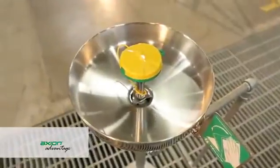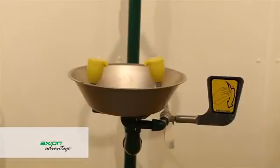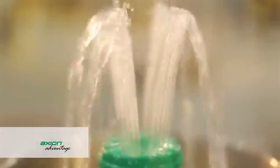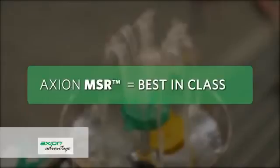The experienced and dedicated engineering and product development teams at Haas have broadened the utilization of the Axion MSR innovative design by introducing the Axion Advantage. The Axion Advantage gives safety decision makers the ability to advance their existing emergency equipment to the best in class while not sacrificing existing ANSI compliance when properly installed. Axion Advantage is the answer to upgrading most existing eye face washes and combination units to Axion MSR technologies.